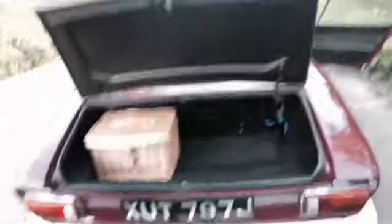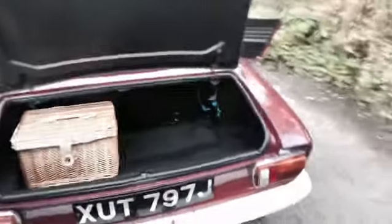Hey guys, so we now have one day until the show. It's tomorrow on Sunday, and this is what the car looks like before we take her. So the boot, I'm sure you'll agree, is a massive improvement on what it looked like when we got the car.